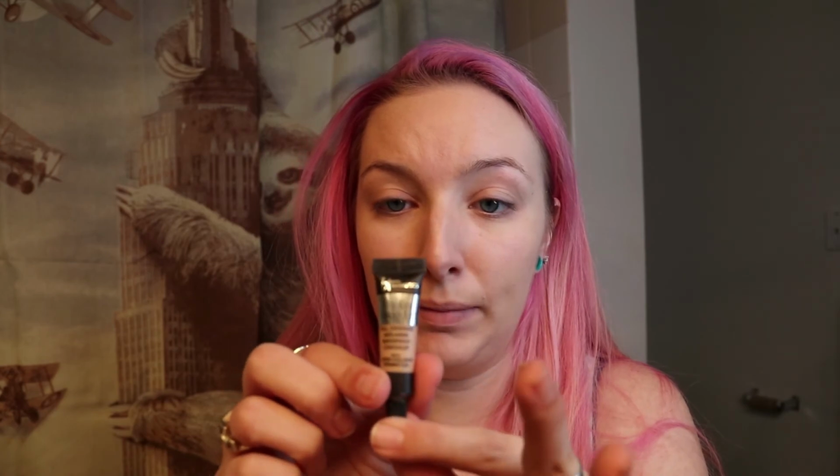Okay, so now I'm using, this is actually a sample size from IT Cosmetics, but it's Bye Bye Under Eye Full Coverage Concealer. It's specifically supposed to go under your eyes. I'm gonna use it in this circumstance on these spots. So the one thing that I always check is that my skin tone is pretty much even and matching. I know sometimes when covering blemishes like this, it can get really cakey, and it can be noticeable that you're covering something.